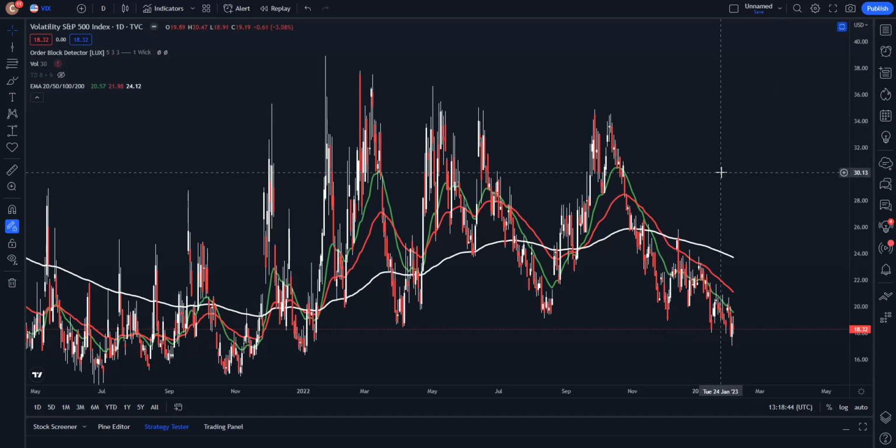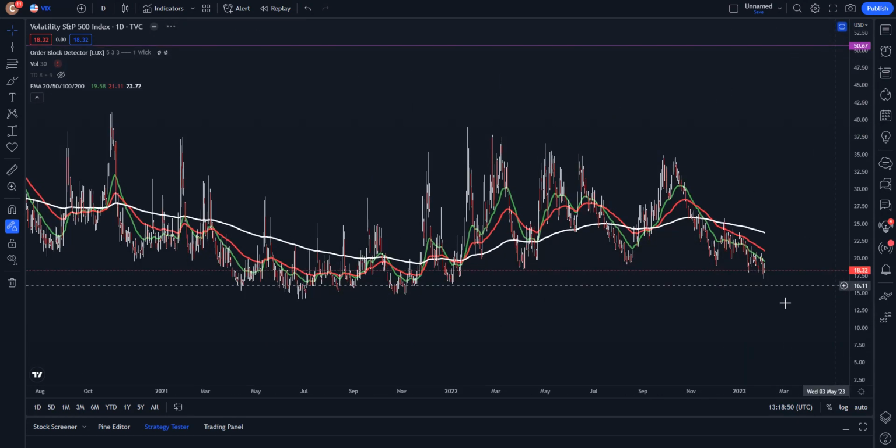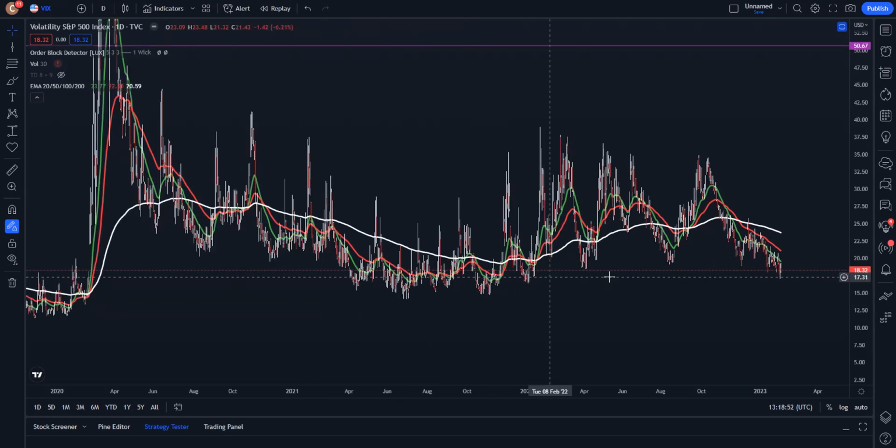So if the stock market's going up like it recently has had a nice little rally, you can see the VIX was going down, and now the VIX has got to this support area here. This is a main area, and I do believe the VIX is going to bounce down in this range here, guys, which could also put pressure on the equities market.